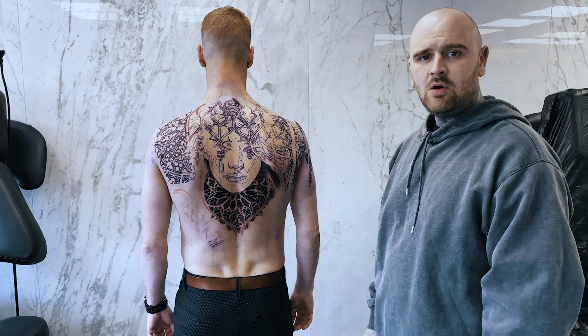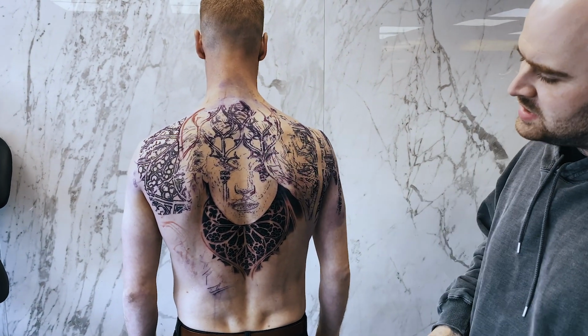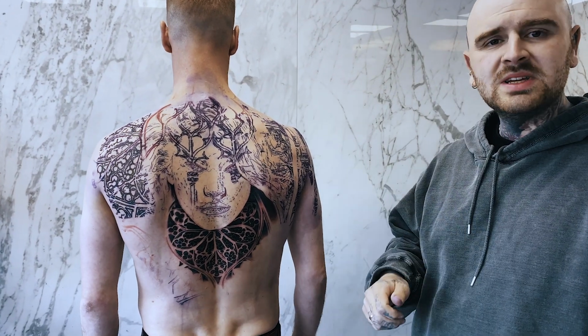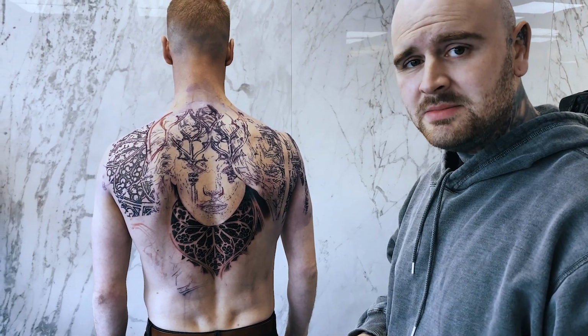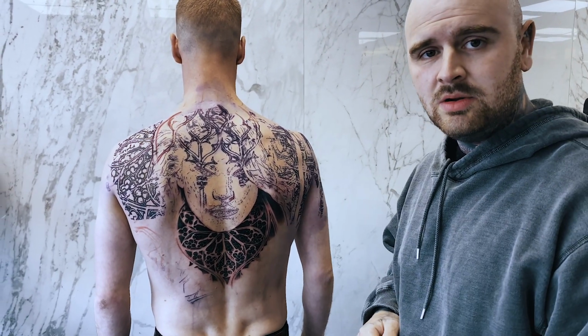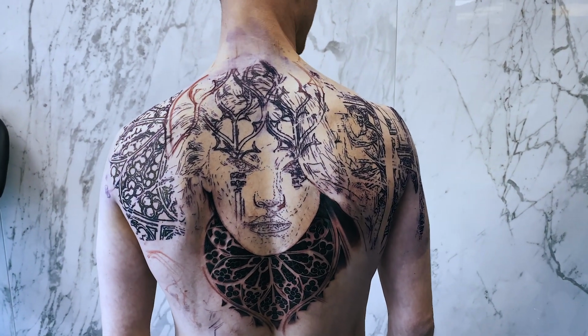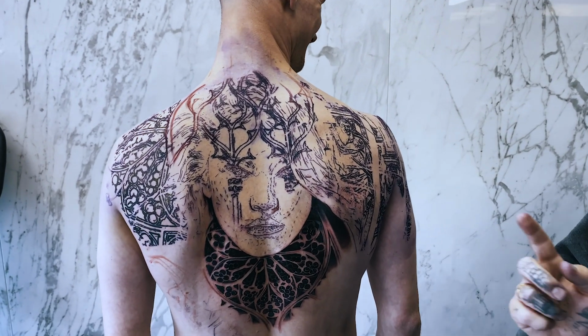Trying to get all the shading done in the woman's face and do some blood lining, which is lining up stuff very, very softly in a light shade so we can see it for next time. That's the mission we've got for these two times. It's going to be a 6-session piece all in all. Did it hurt? A little bit, yeah. It's his first tattoo.